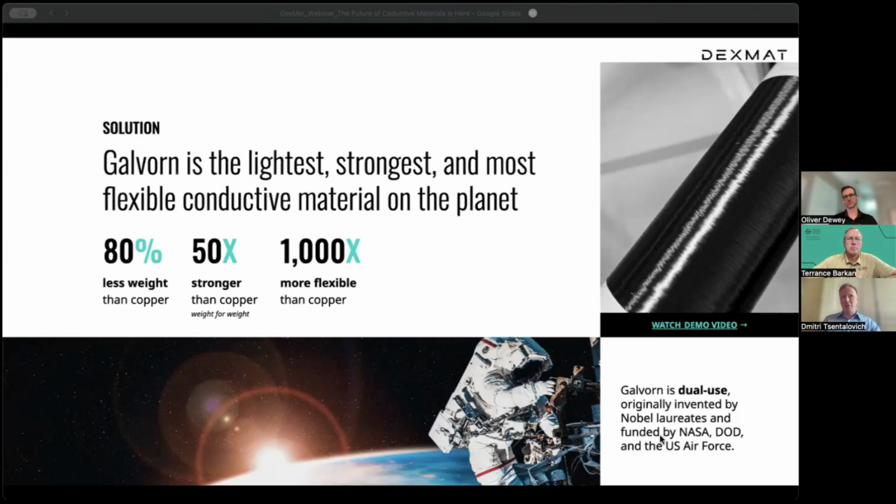But the results that we've had for cut resistance have compared to something like Kevlar, which is known as a highly cut resistant material. We have videos on our YouTube channel showing a friend of mine taking a big axe and swinging it onto Galvorn and Kevlar thread mounted on a log, basically cutting right through the Kevlar while just embedding the Galvorn into the log.